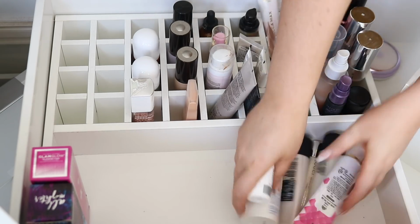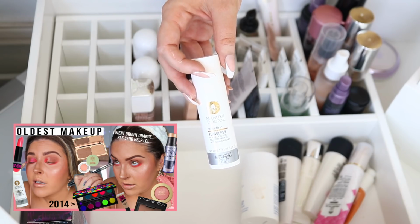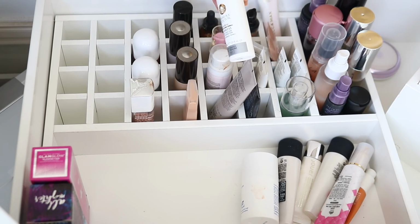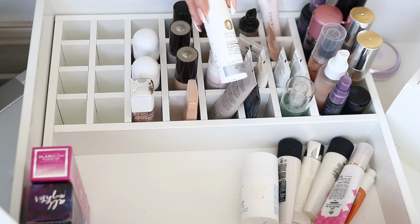I'm gonna get rid of this. I reckon this is what made me rash out in my full face of oldest makeup. The next day I had a massive rash across my whole face. And I don't think it was the foundation or the powder because I've used them kind of recently. But this, I hadn't used in ages. And it does have, I think, what has it got? Bee venom in it? I don't know. Maybe I had a little reaction to it because it's so old.